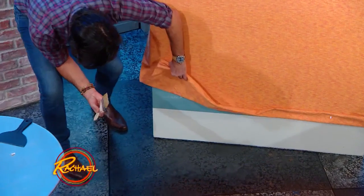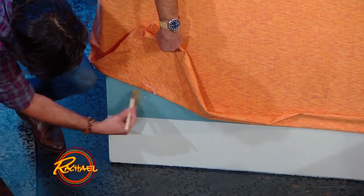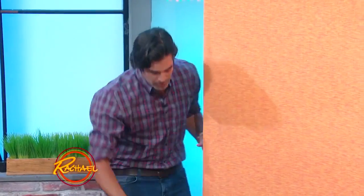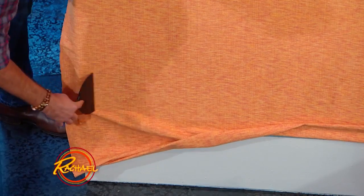And then we're going to work on it right down here, and we're just going to apply it with a little bit of love. Make sure you get all these little lumps out of the way. And then you take a little 5 to 6 inch putty knife, just like you would with wallpaper, and you're just going to smooth all those imperfections out.